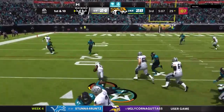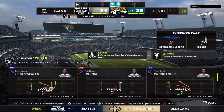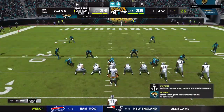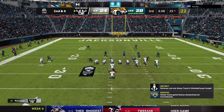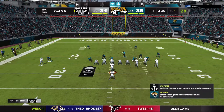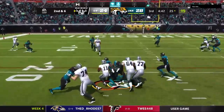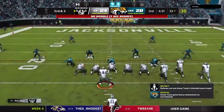On the carry, it's Wilkins. And he'll be brought down at about the 25 after a pickup of 4. I feel like I could see what he was thinking on that carry. Wanted to follow that big tackle through the hole. Ended up only getting 4 yards on the carry. I think he had designs on that one being bigger. They run again with Wilkins. And give him about 3 as he gets it down to the 22-yard line.